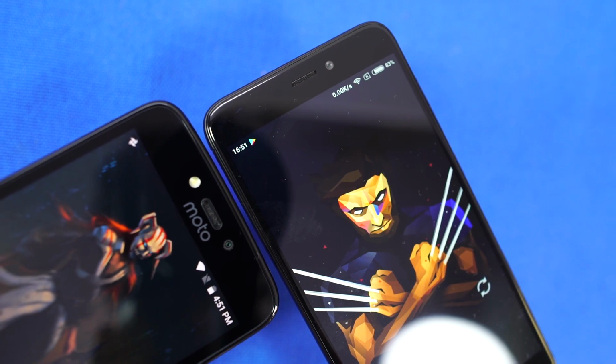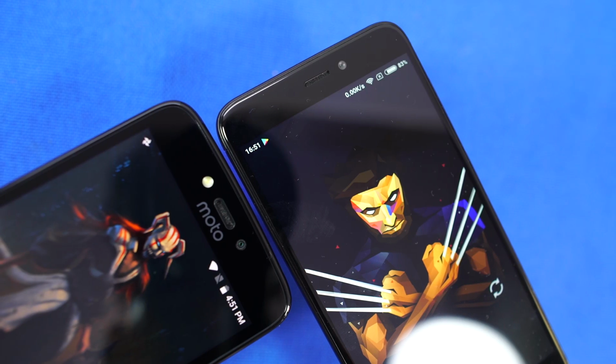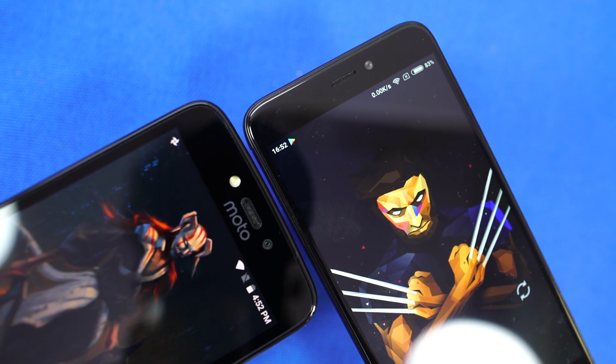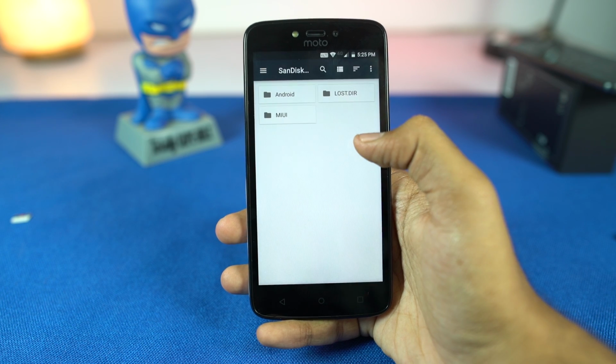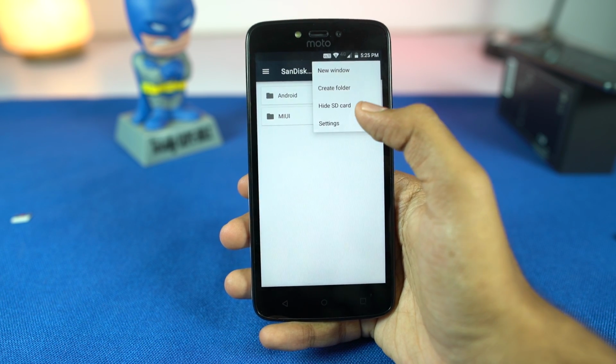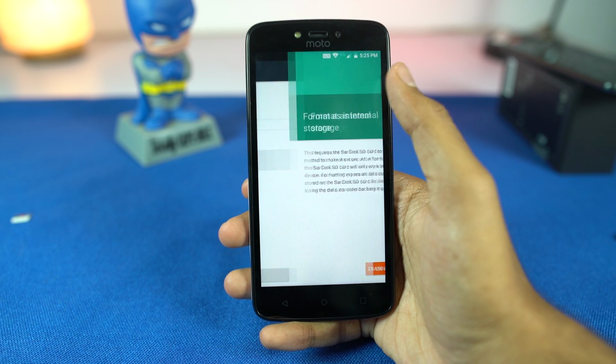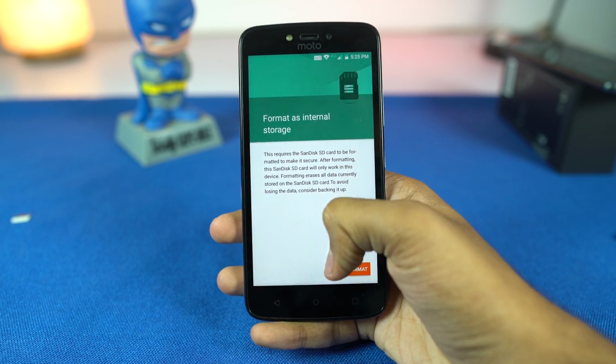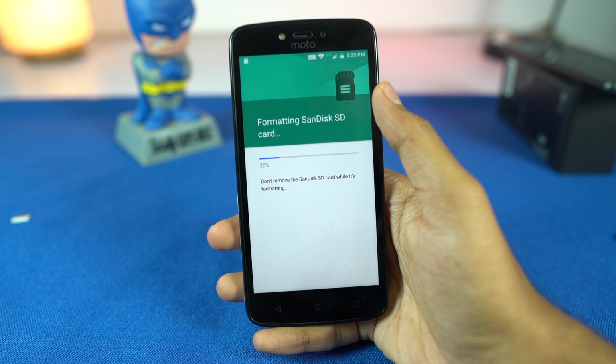For 7,000 rupees you get the 16GB variant of both the phones. From that 16GB, you get 10GB for your user apps and user data. Moto C Plus supports adaptive storage feature, so you can use the SD card as your internal storage and install apps on it. Now that's the feature missing on Redmi 4, but if you install a lot of apps, both the phones will slow down a lot.